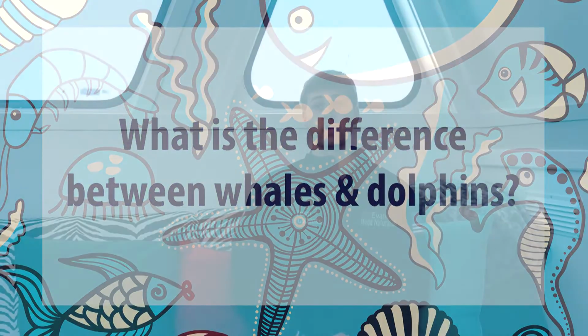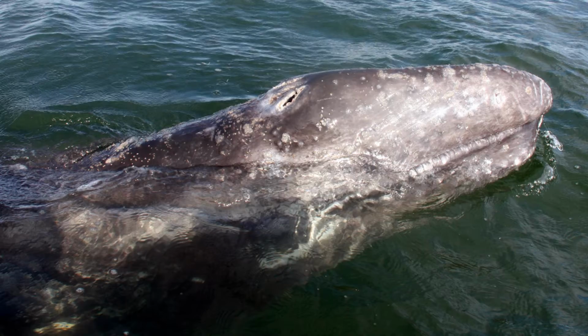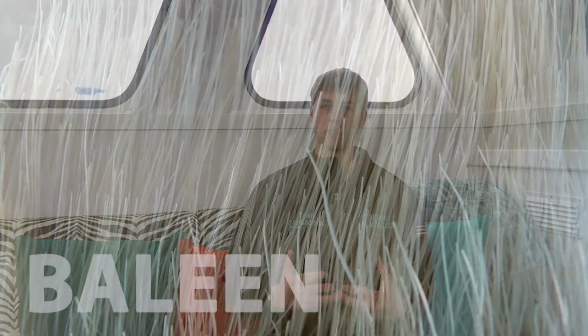What are the differences between whales and dolphins? And that's a very good question. A lot of people can get confused with that. Whales are associated with the larger baleen whales that everyone is used to seeing, like the blue whales, the humpbacks, and the grays. Those are usually the baleen whales, which, instead of teeth, have something called baleen that comes down in their mouth. It's like a fibrous brush.